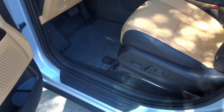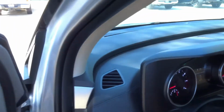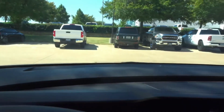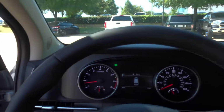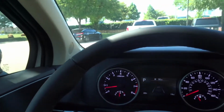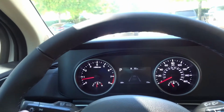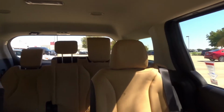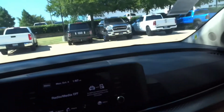This is, I guess, a minivan, what you can call it, so it has a nice step-in height, and I can just step into the vehicle like that. Have to adjust the seat, and closing the door. Nice solid sounding thunk right there, no rattles or shakes in the vehicle. But take a look at this interior, guys. Very nice, very elegant. You can fit a lot of people in this vehicle, guys.